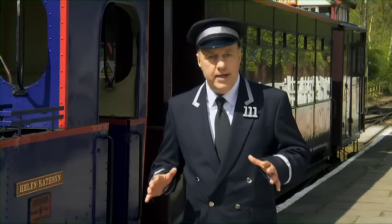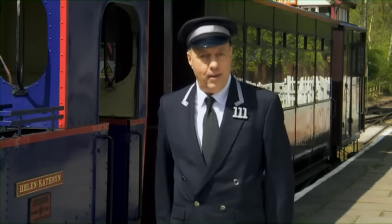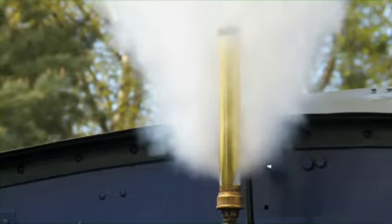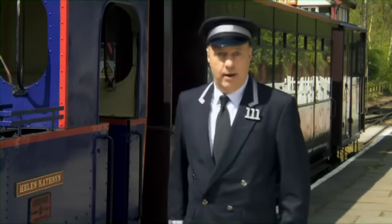So, now we know how steam engines use water to make steam to drive their wheels. That was very interesting. But this engine is ready to leave. I better be going.